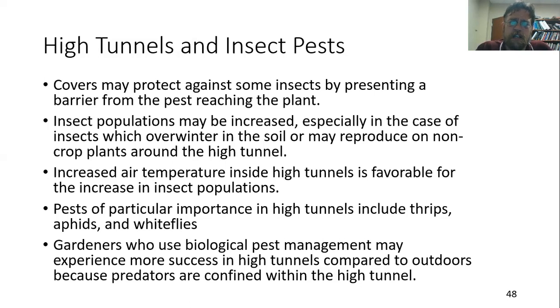And one of the things that's particularly notable, particularly for inside high tunnels where we have those warmer conditions, is that as the temperature increases, we can actually see the species of insects reproducing more frequently, getting to maturity a little bit faster, producing more eggs, and building up a higher population. So it is important to really monitor closely for the development of any populations.